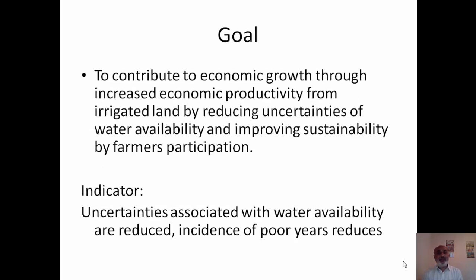And the goal of this project is to contribute to economic growth through increased economic productivity from irrigated land by reducing uncertainties of water availability and improving sustainability by farmer participation. That means basically that the flood is coming anyway. But here the whole goal is to have reliable supply of these floods to the field. And its indicators are that uncertainties associated with water availability are reduced and incidents of poor years are reduced.